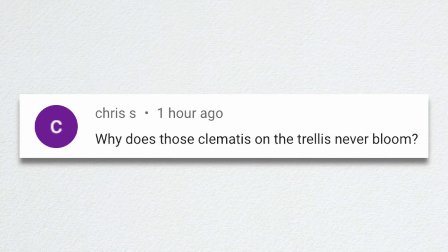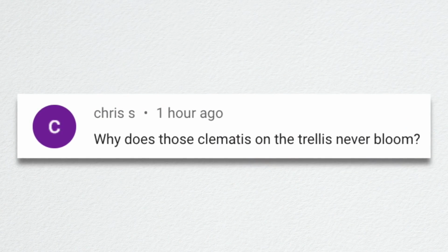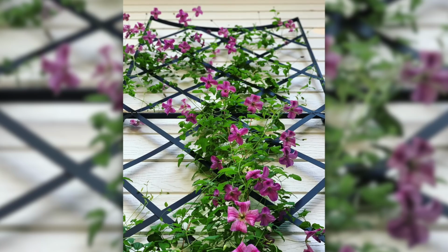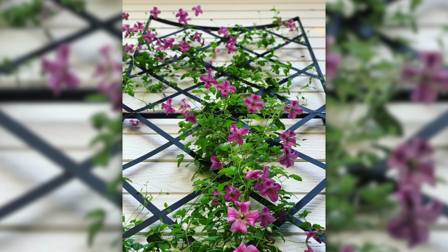I don't know why. Chris said, why does the clematis on the trellis never bloom? It does bloom. It bloomed for most of the summer. They're pink mink clematis. When I planted them there, Aaron was like, those aren't going to get enough sun to bloom. And I told him, well, even if they don't, I think it's a perfect vine because it's got a delicate looking leaf, delicate structure, and I still want to see the trellises. I don't want to plant something that's going to cover the beauty of the structure that those trellises add right there. And that pink mink has been fantastic, and the blooms are really pretty.